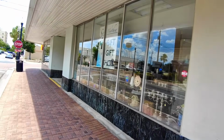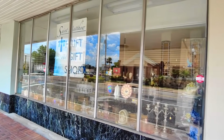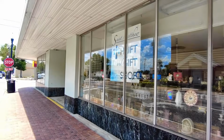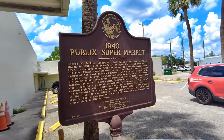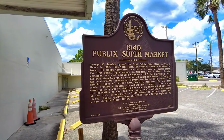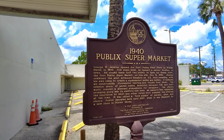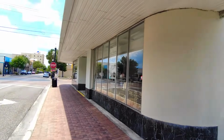Before we head out of downtown completely, this is the store that had the wall, the mural, with all the religious figures on it. It is a thrift store. Looks like it's a religious thrift store, but this looks like it is also the site of the first Publix supermarket in the way that most of us think of Publix supermarkets. Very Art Deco, pastel, things like that. That is formerly in this larger building right here.